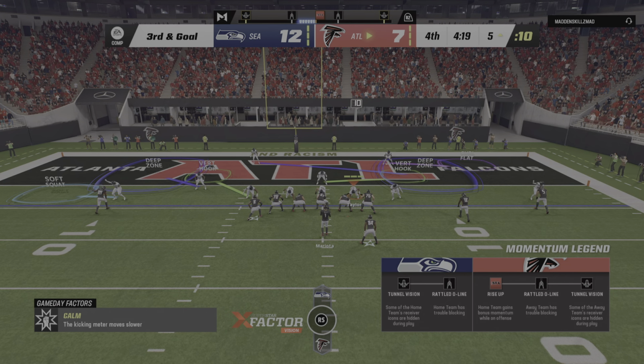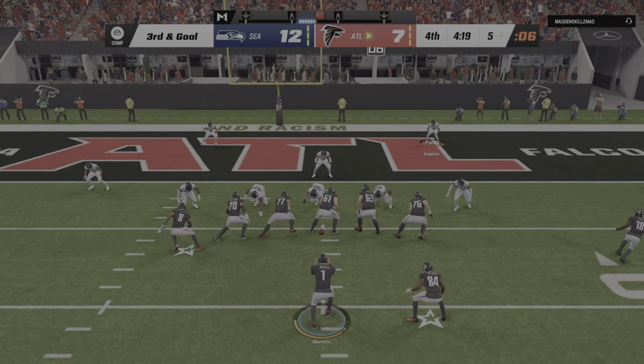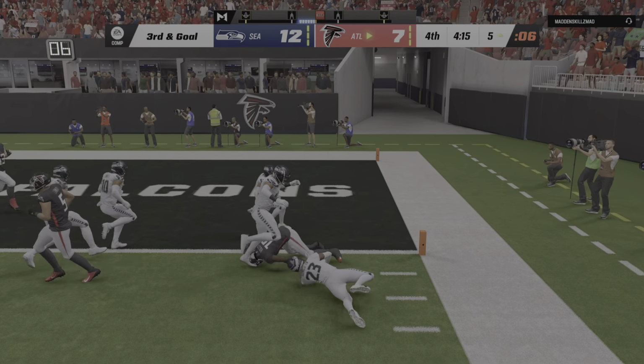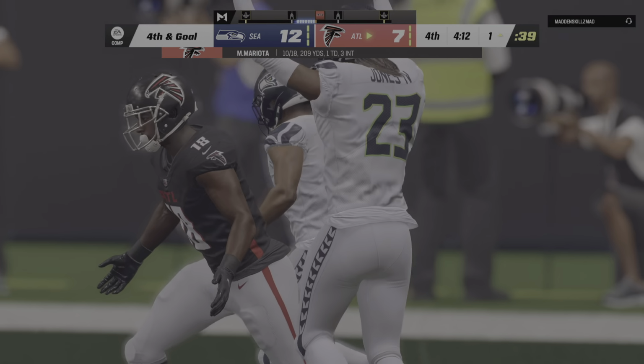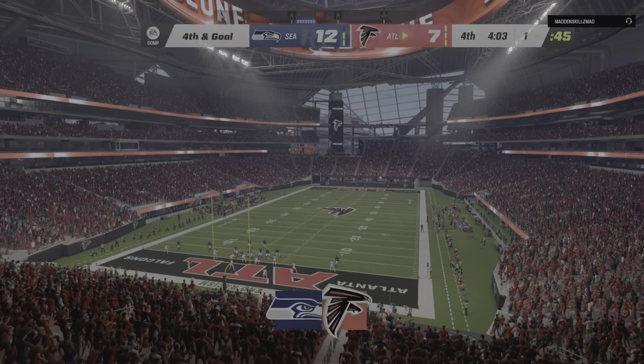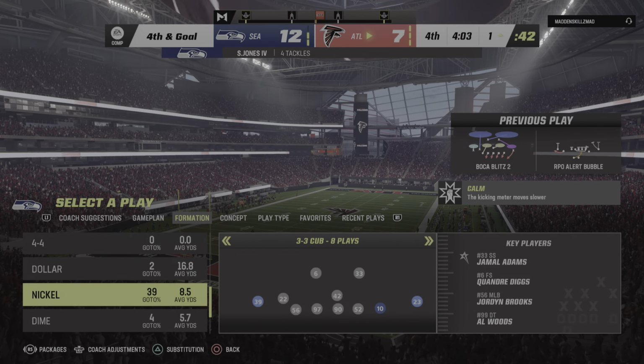For the lead, here's 3rd and goal. Throw right side, caught by Ridley. A terrific job there to keep him out of the end zone. And now it'll be 4th and goal. Now the Seahawks going to use the first of their timeouts. That'll leave them with 2 remaining.